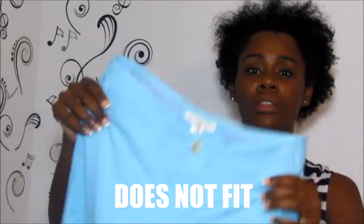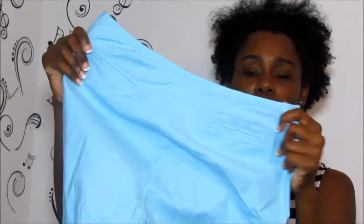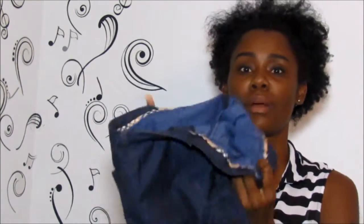They're high-waisted, and they look super cute. They have a bit of stretch to them, so I am thinking that they may work for me. They're almost like a capri pant, so I'm gonna try them out. This next pants is, I don't even know the company these are from, but they are super cute.